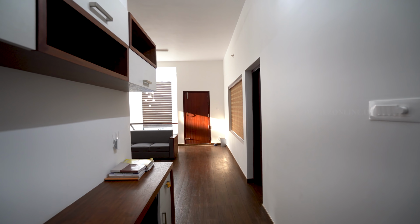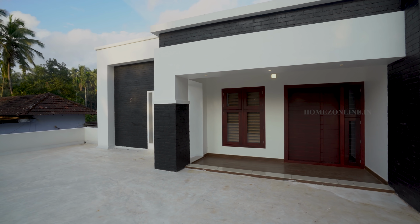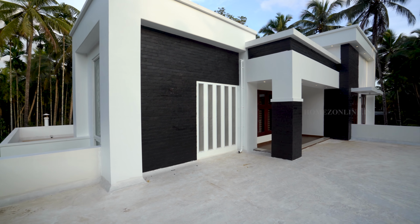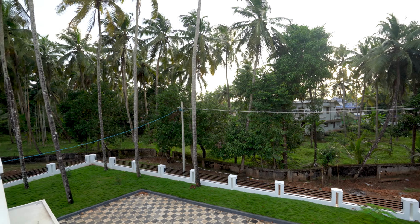Finally, we reached the open balcony with terrace. Most area of the outside wall is decorated with black color wall tiles. The outside view from the balcony is soothing to the eyes.